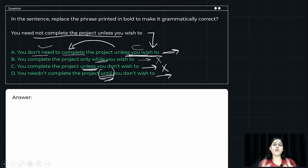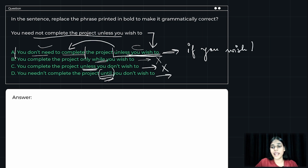There are 2 clauses in this sentence. First is a negative clause: you don't have to complete the project. And second is a positive clause: unless you wish to. So this part means that if you wish to complete the project, you can. But if you don't want to complete the project, you don't need to. So according to this explanation, option A is the correct answer for us.